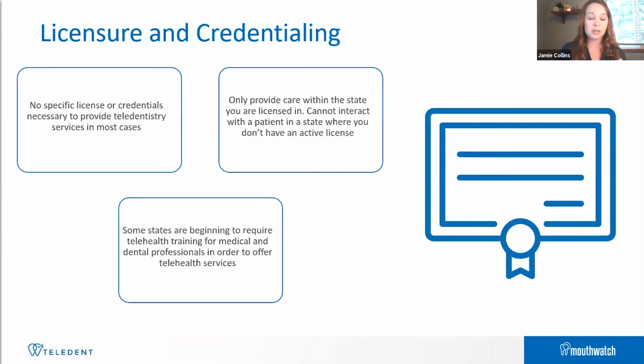Currently, your licensing, there is no specific license to practice teledentistry in any state. However, you can only provide care within the state you're licensed in. So if I'm trying to provide care to the state next door, I can be held liable if I'm not licensed there. So it's only where you hold an active license. Some states are beginning to offer telehealth training required for any medical or dental provider using telehealth in any form. Washington State, for example, is one where there's requirements that they go over how to protect yourself, how to protect your patient as well.